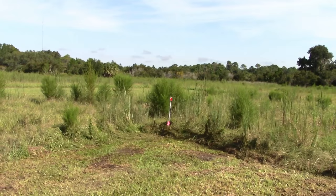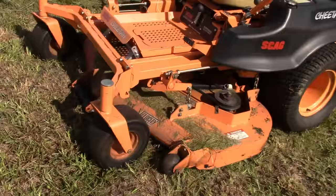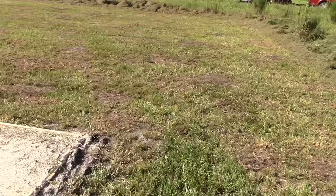Okay, now I'm done. And the cheetah certainly did its job. I'll film it, I'll blow it off in slow motion. Just one of those things that I do. I just wanted to show, you see all the unevenness over here? This is what I was talking about.